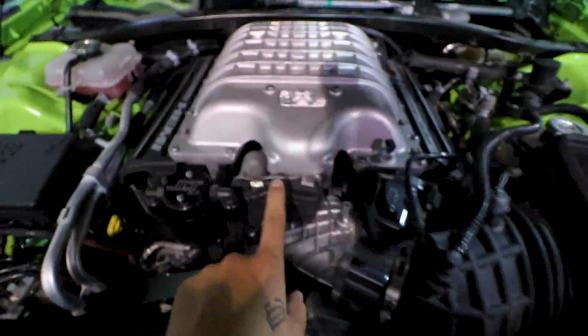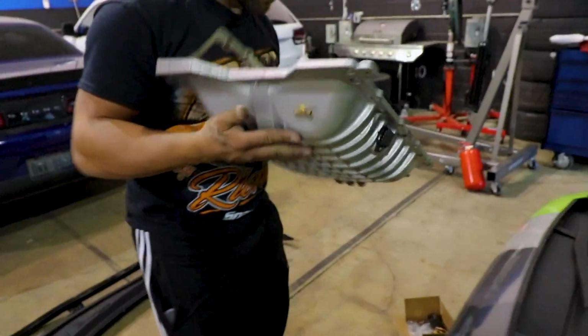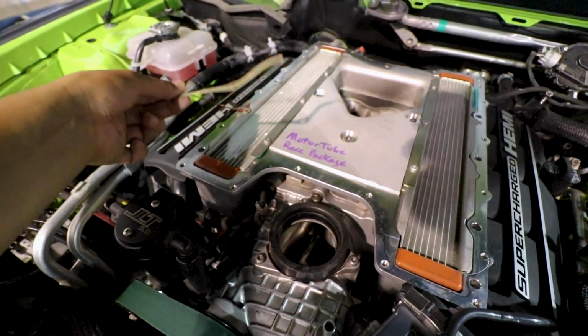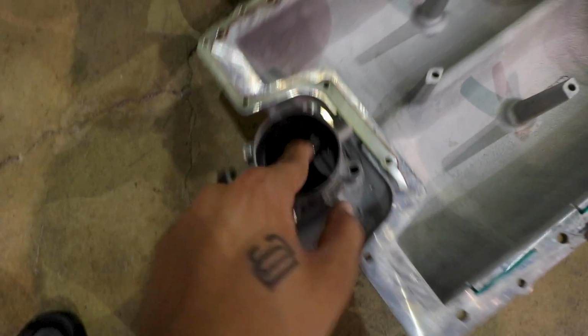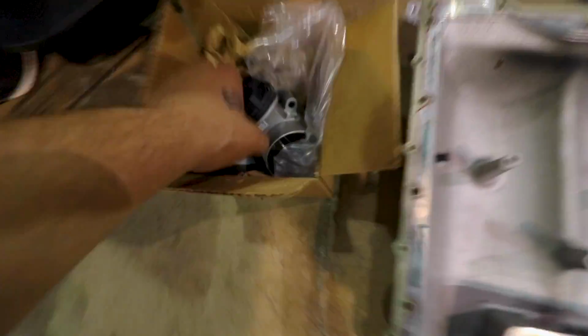Here's the new one. Let me show you guys. So here's the new one, and here's the old one we're going to replace. We've got to do a few things here before we can take the lid out. So we just took the lid off. As you can see, this is the gasket, and the gasket broke off, so that's why we have a new one to put in there. Look at that MotorTube race package on there. So here is the valve bypass, or whatever it's called. It's attached to the lid, and that's what we're replacing.